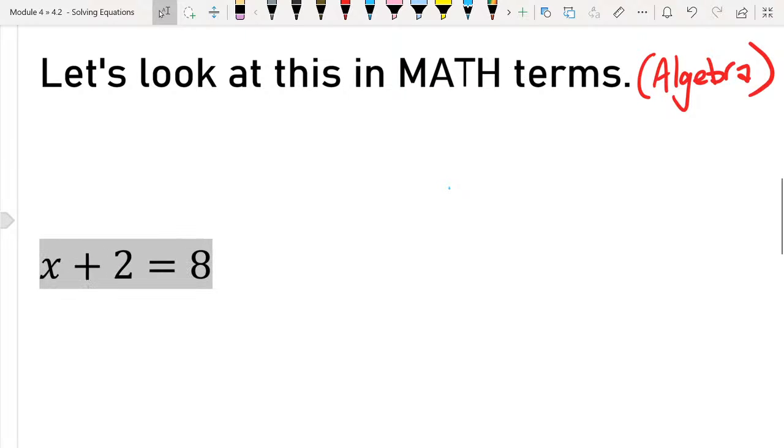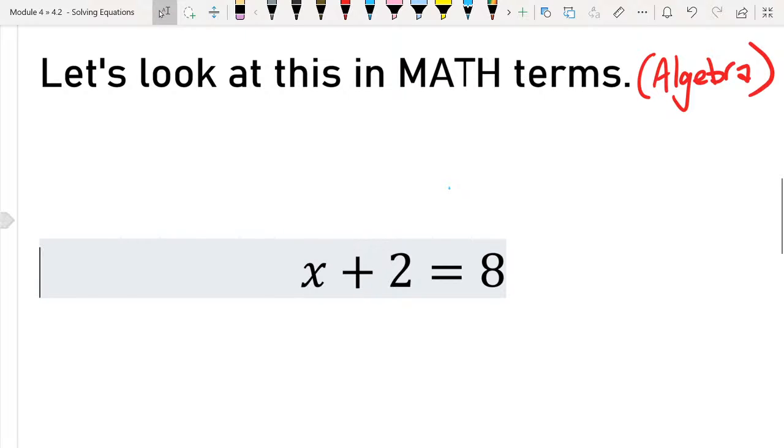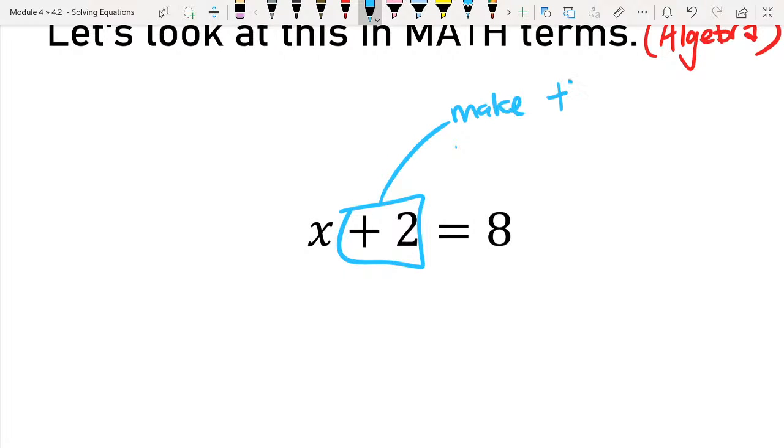But the trick to algebra is that if we take this number, we can always do the opposite. Doing the opposite will help us solve. Because what I've really done is I've said, I have this number x, and to make it sneaky, I'm not going to tell you what x is, I'm going to tell you what x plus 2 is. I've used plus 2 to make this number more complicated. And what you can do is just undo what I've done.